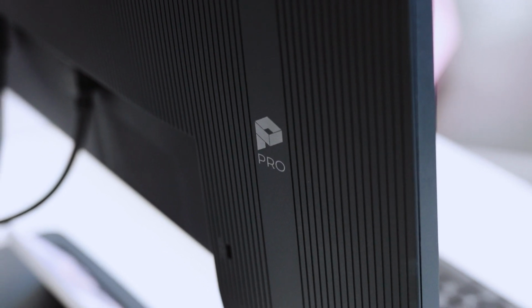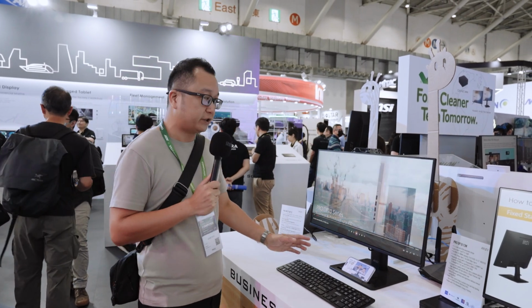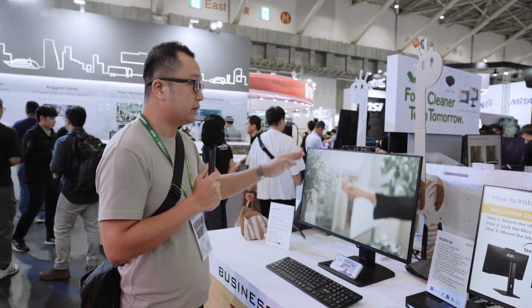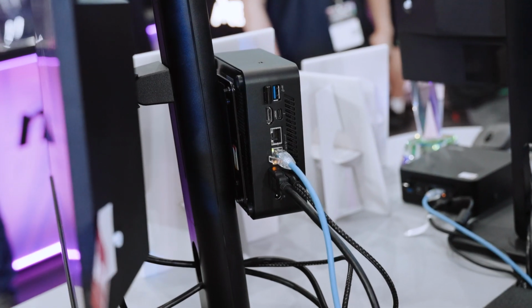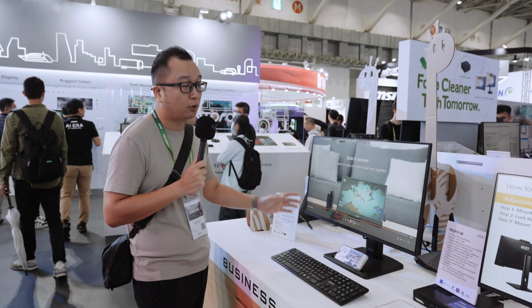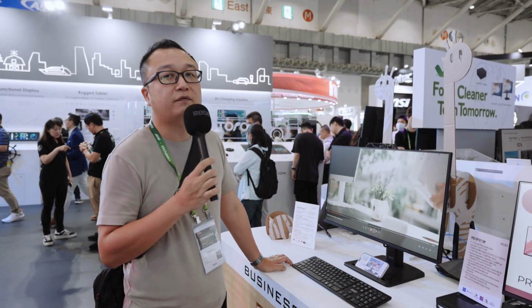Next up, I'm going to show you the MSI Pro MP271 AP E2 business monitor. This is a refresh of the previous Pro MP271 monitor, but now they have upped the refresh rate from 100 to 120 Hz. It also has a built-in Full HD webcam now. MSI also highlighted that this monitor comes with MSI PowerLink support for Intel NUC. It allows the mini PC to be powered on simultaneously as we turn on the monitor, so you don't have to double press when you turn on and off and so on. This monitor is going to be available to the market sometime in Q3. Pricing is not known yet for now.